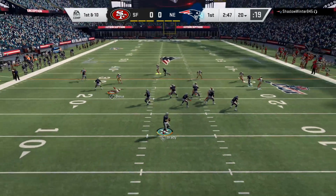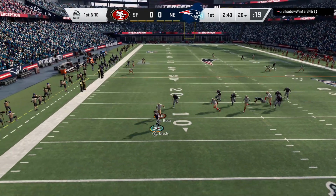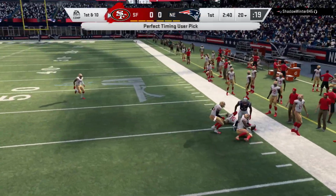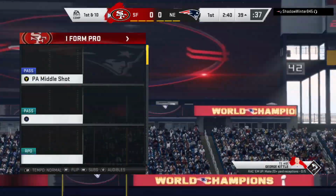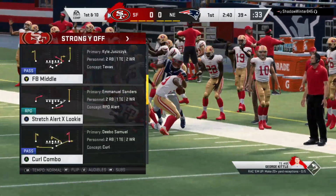So after the INT, it's Brady. Dancing to his left. Into a double team, and it's intercepted. Picked off by the safety, Jaquiski Tartt. A throw he probably shouldn't have made, rolling left and then throwing back across the field.